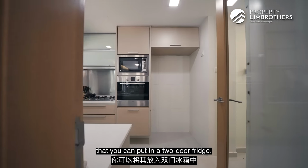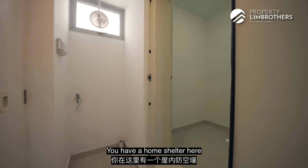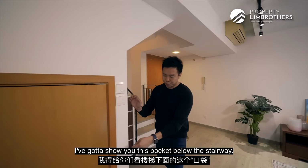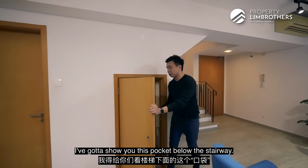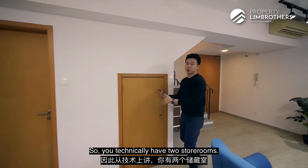Fully equipped with a yard toilet. This is your yard zone. You can stack up your washer cum dryer here. You have a home shelter here that you can use as a storage space as well. I'm going to show you this pocket below the stairway, so you have a very deep space for additional storage as well. So you technically have 2 storerooms.